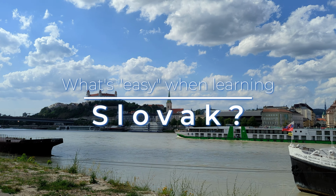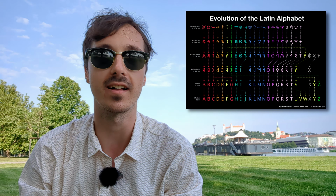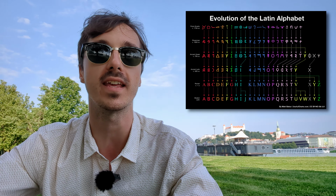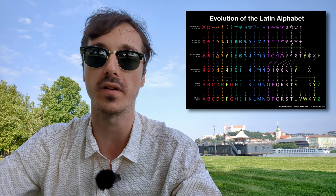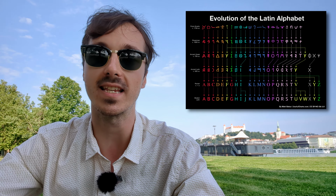Alright, so first I'd like to start off with what is easy with the Slovak language when you're learning it. Now, the Slovak language is a Latin-based language, or it's written using the Latin alphabet. So right out of the gate, if you are a native English speaker or you're coming from another language that uses the Latin alphabet, that right off the bat is easy to understand.